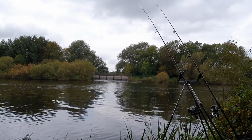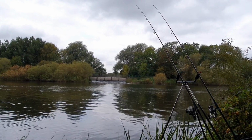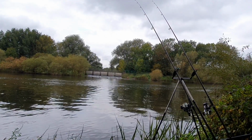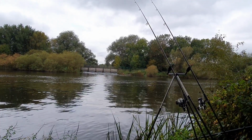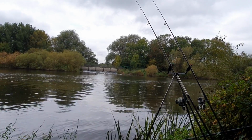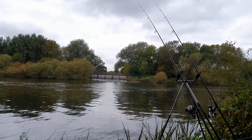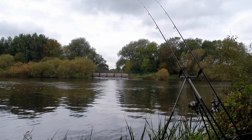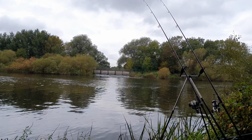But yeah, either way, I've thoroughly enjoyed it up to now. I say it's about 1:45 now. I think we're probably going to go till 3:30. We're going to pack up about 3:30, and then we're just going to have a walk of this length and see what the other swims are like, because we've not really had a chance for a proper look around yet. We're going to do that later. So I'll probably show you some of the other swims when we have a walk around later. Unless I catch one before then, that'll be the next update.